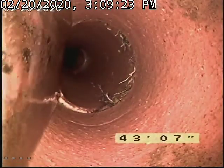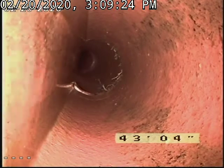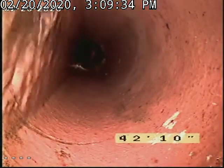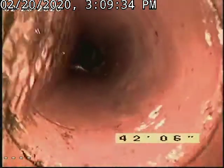Yeah, so it's got to be that apple tree that's there. If you're not in love with the apple tree, you can cut it down and probably buy a lot of years out of that. You have to grind the stump out, don't try to rip it out. If you rip it out, you might take the sewer with it.